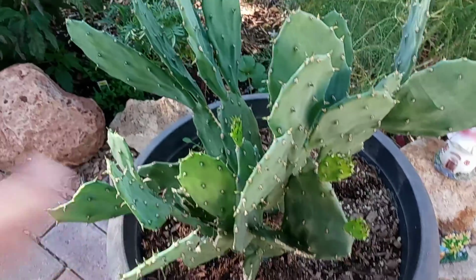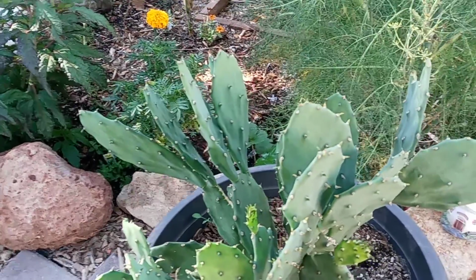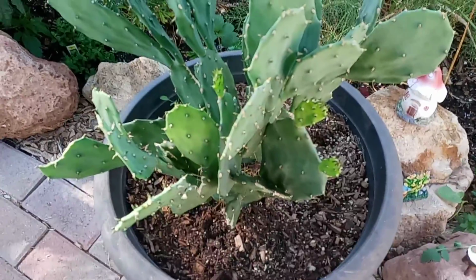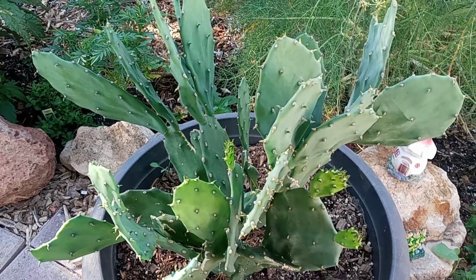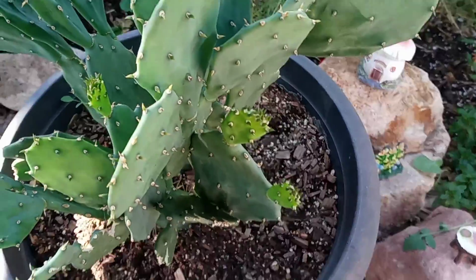This I put in the pot. I want to keep it small, harvest when I need to. I'm really wanting, next season I want some of the prickly pear. I don't know if it'll put prickly pear out this season. I think it's a little too late. But so long as it keeps growing these little pads, I'm all right.